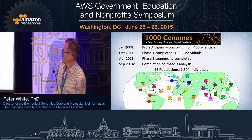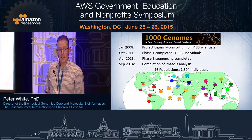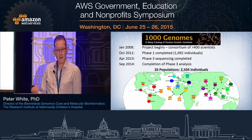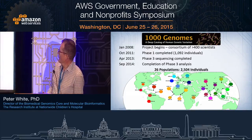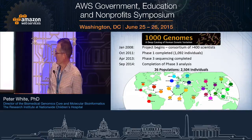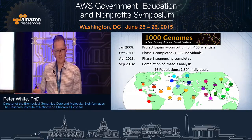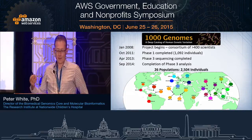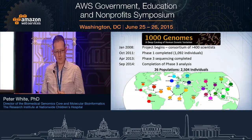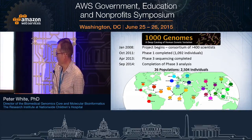The Thousand Genomes was a project that began in 2008 and was conducted by an international consortium of over 400 scientists. It was designed to create a catalogue of human genetic variation from around the globe. It's been done in a number of phases, and as the cost of sequencing has dropped, they were able to increase from 1,000 genomes to a final sample set of 2,504 genomes, from 26 populations around the globe.